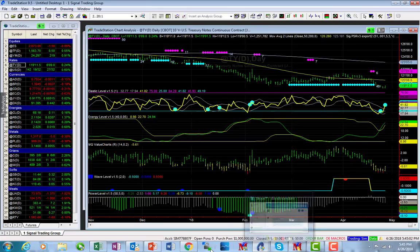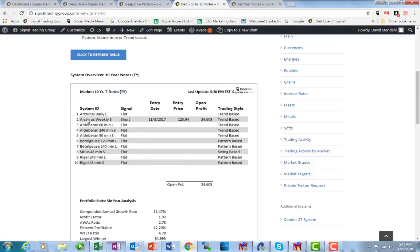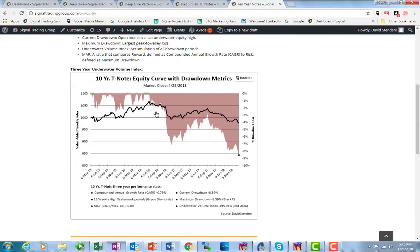I'm going to flip over to the website here real quick just to show you what's going on with the system, where we have just one system left, the Arcturus weekly system. It's been short, and it's been short since the early part of November of last year. So on a profit basis, per contract, it's doing pretty well. But we've done well having used this.